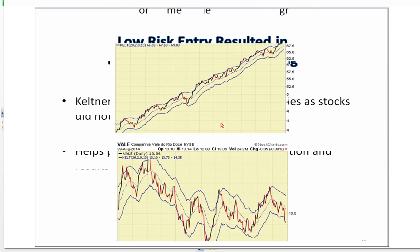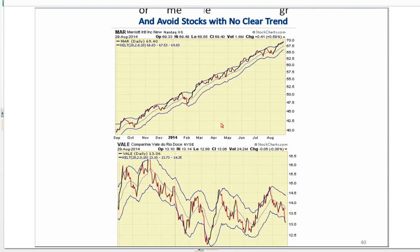And here are some examples of Keltner channels for stocks that have very repetitive and predictive price patterns versus stocks that have no clear trend. In this first example, this is a daily price chart for Marriott, and you can see that the price pattern of this stock is very repetitive, very predictable, and this is the type of stock you want to be trading, as opposed to the lower chart here.